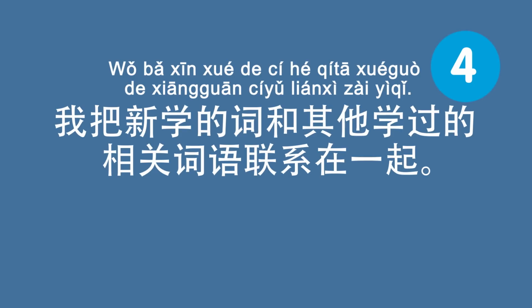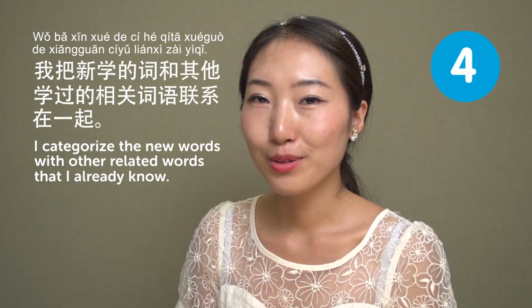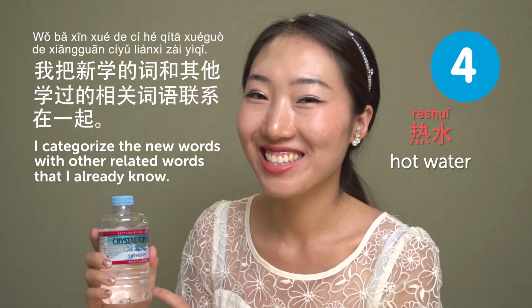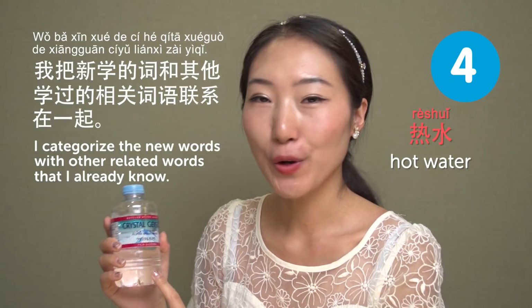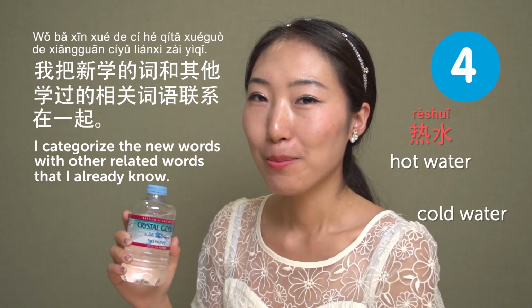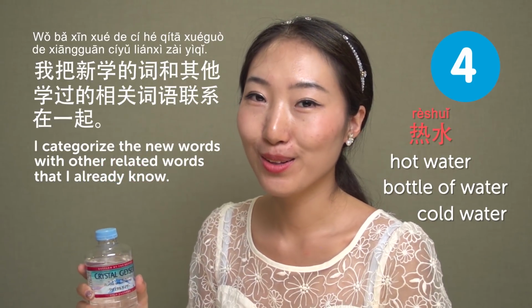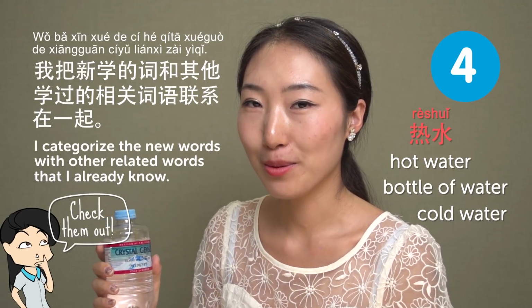I categorize the new words with other related words that I already know. For example, today your new word is 热水. 热水 means hot water. You can associate 热水, hot water, with cold water, bottle of water, and so on. So you can know lots of words about water. So your words will multiply.